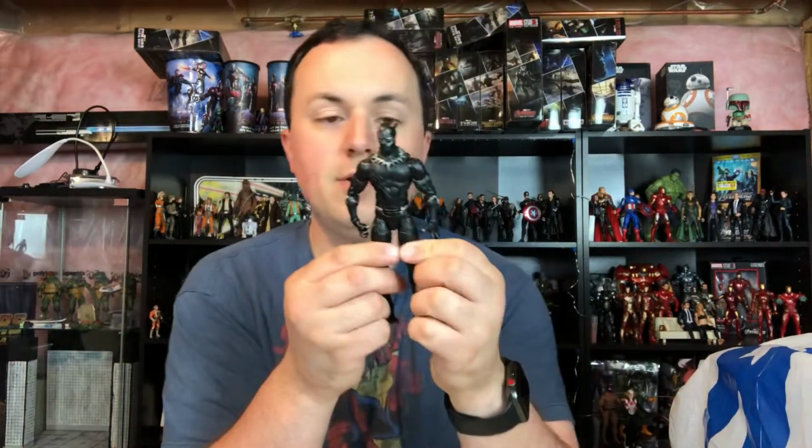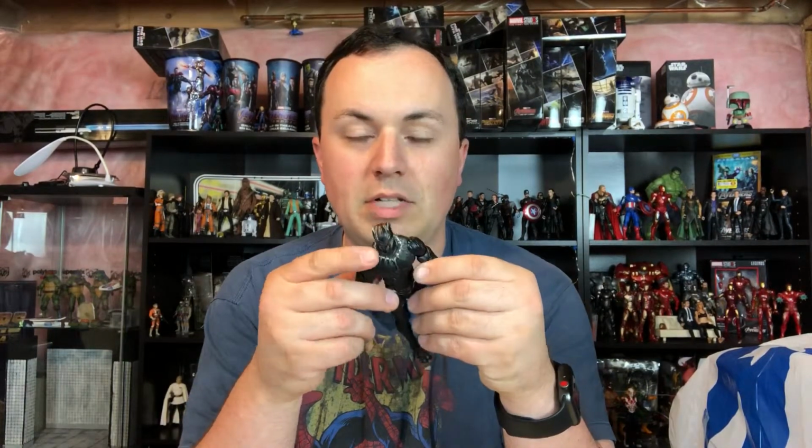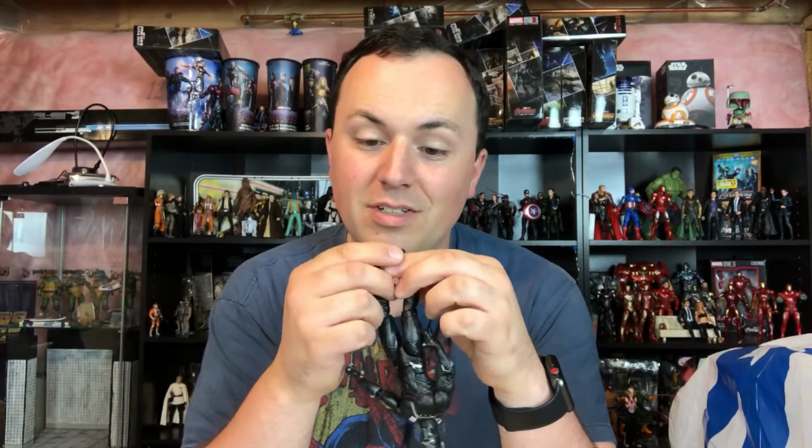This goes with this Civil War Black Panther. Now, you know, it's kind of silly. Why did I buy this? This is the exact same sculpt as from the M'Baku wave. Just for completion's sake, I guess. One of those OCD completion, gotta have them all kind of thing.